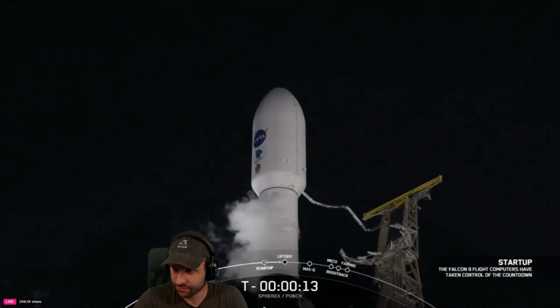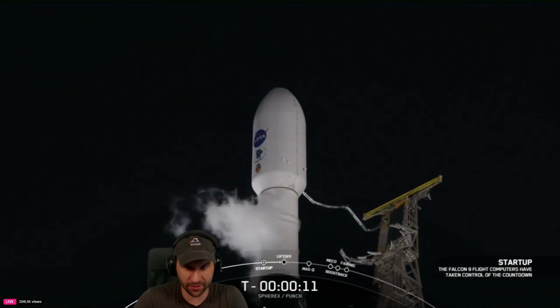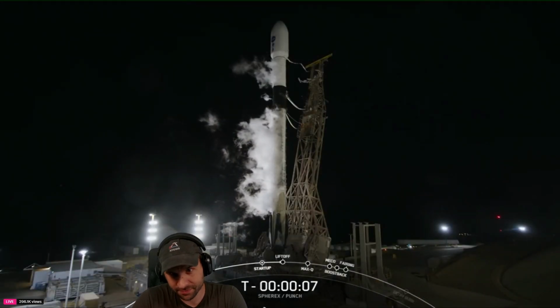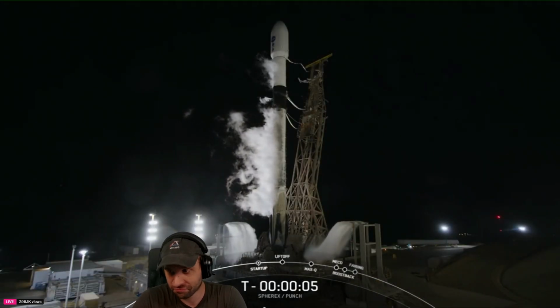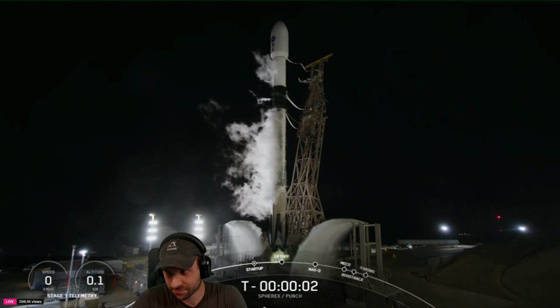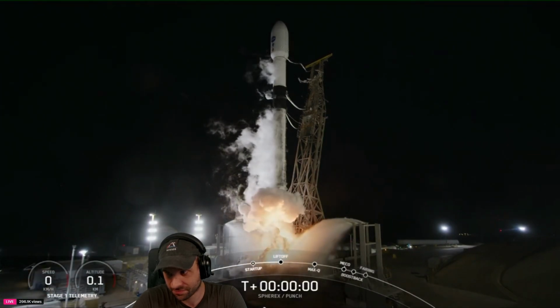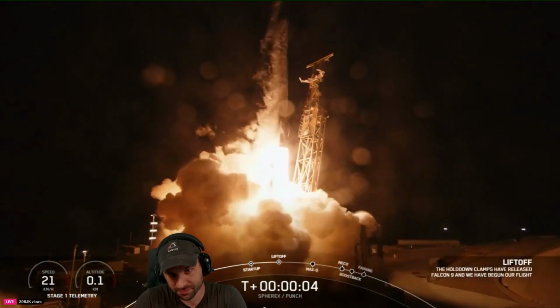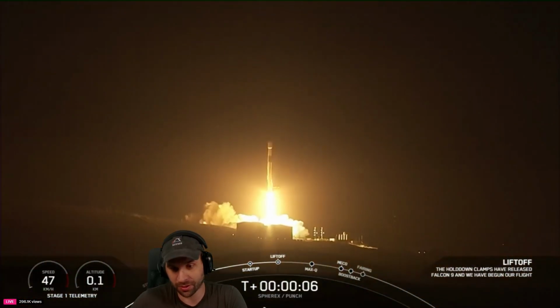T-minus 15 seconds. 10, 9, 8, 7, 6, 5, 4, 3, 2, 1. Ignition. Liftoff of the Falcon 9. Go Falcon, go SpaceX, go SPHEREx, go PUNCH.